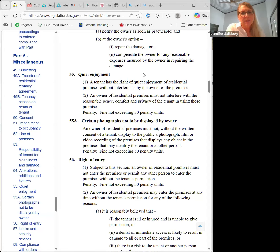Oh, here's a different one. Certain photographs not to be displayed by the owner. An owner of a residential premises must not, without written consent of the tenant, publish a photograph, film, or video recording of the premises that displays an object in the premises that may identify the tenant or another person. Hmm. Okay. So I'm assuming this would be for listing the unit. If you're walking through saying, "Hey, I'm going to take photos," and then they put those marketing pictures or a video out on a website or an advertising platform like Craigslist or Facebook or something, and you can see they're taking photos of the family, right? Yikes. Okay. Wow. You can't do any identifying markers.